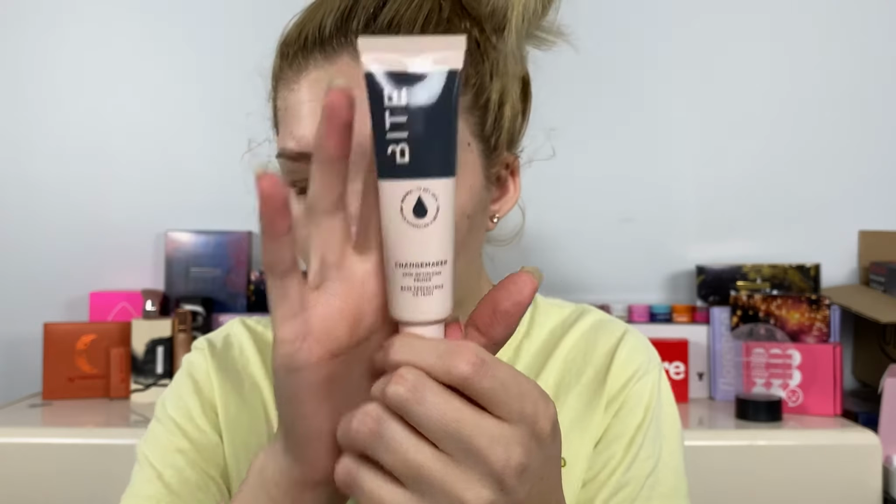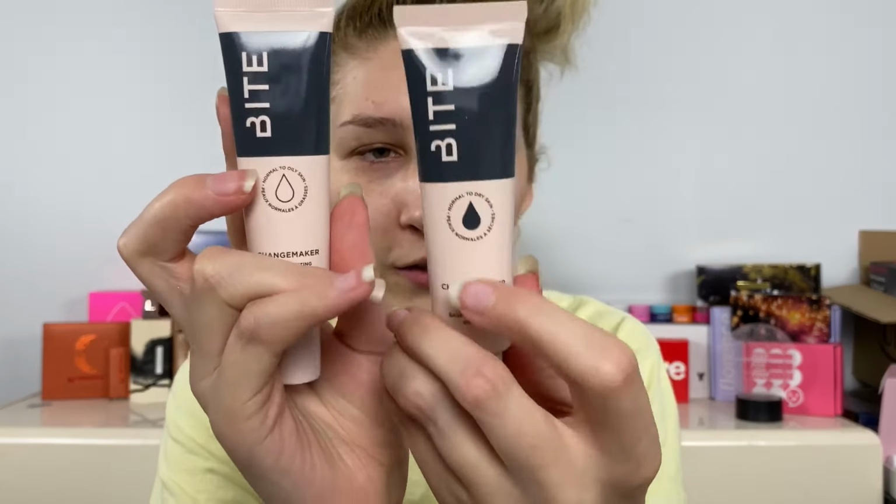So this is the normal to dry skin primer, and this is the normal to oily skin primer. So oily has the clear teardrop and dry has the build up teardrop.